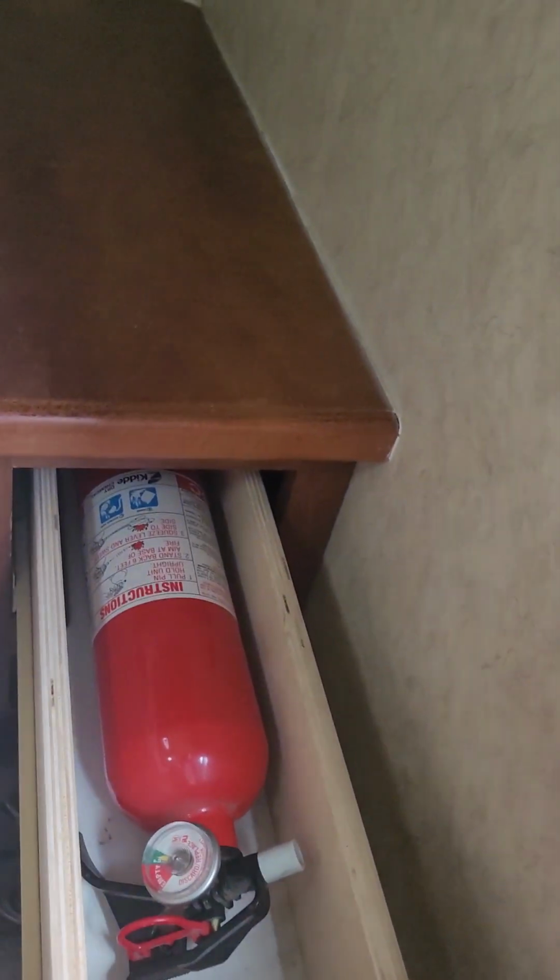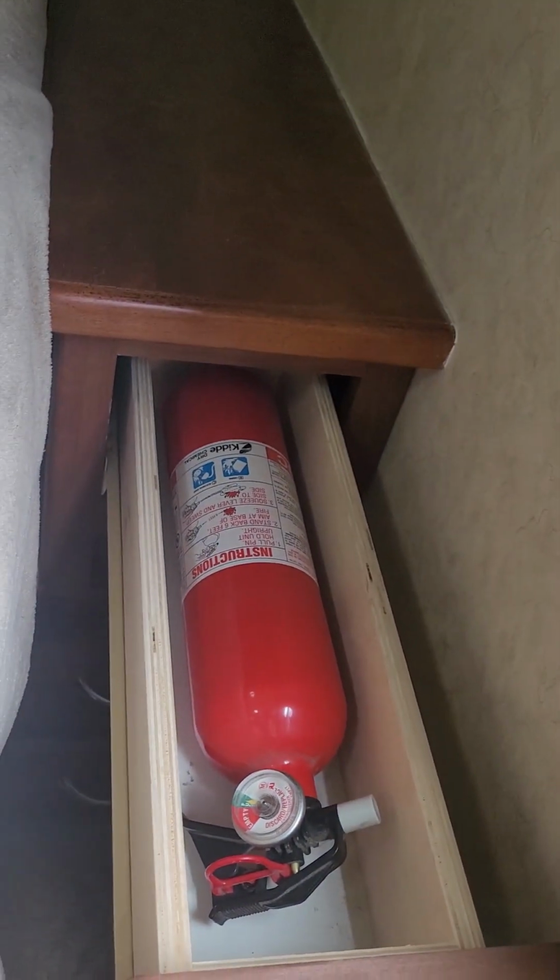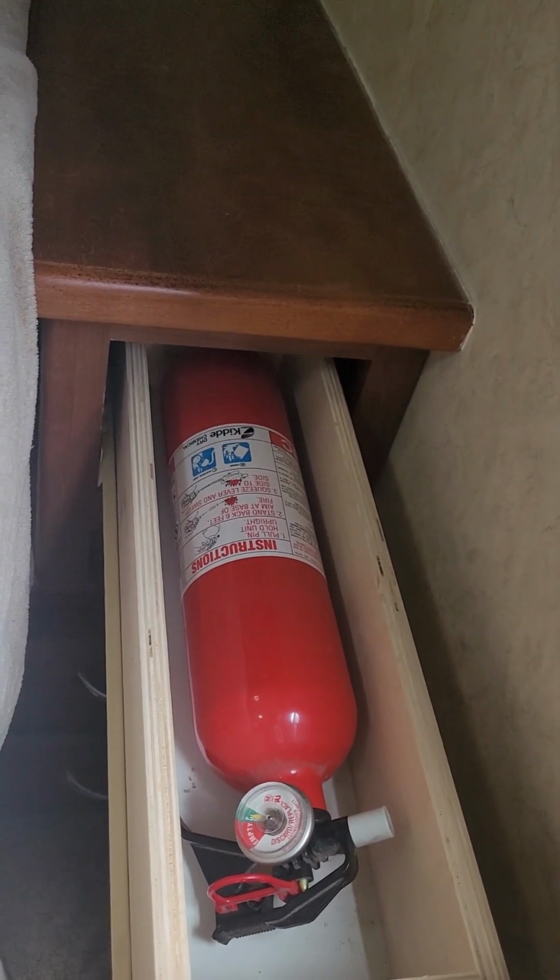Let me turn the camera around so you can see what I'm talking about. I'm in the bedroom. Inside the bed, there is a drawer that I don't use that I've cleaned out, and I have a fire extinguisher in it. I know well how to use it, and I've opened it several times just to make sure it works, and how to get out of the emergency exit. So let me move up front and I'll show you some of the other extinguishers and things we have.